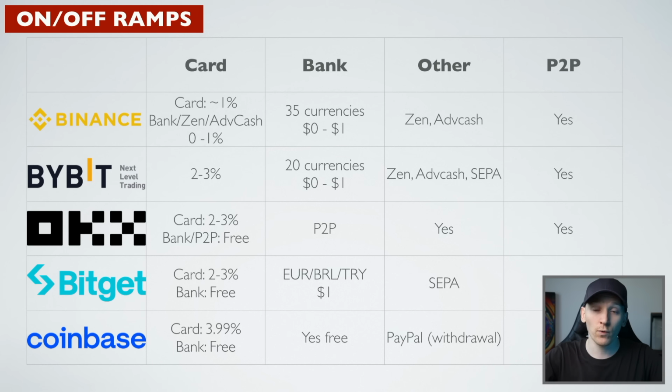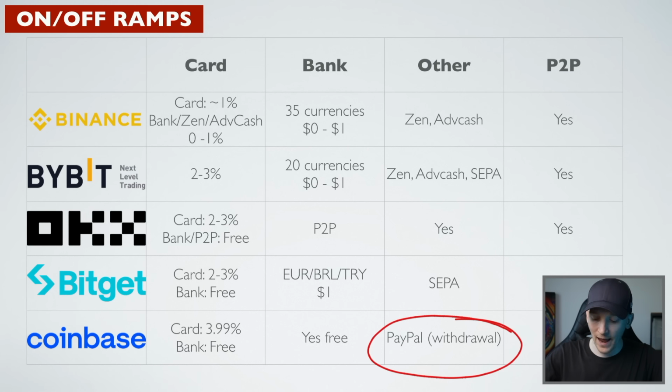In terms of withdrawals, that's going to be card or bank again through the same processes. For Coinbase, they actually accept PayPal withdrawals only. So if you want to cash out into fiat currency and take it out, you can use PayPal, card or bank. So you have to do your KYC at the exchanges, that is your ID card so they know who you are, and then use one of these options. If you want to deposit crypto into these exchanges, that's completely free.